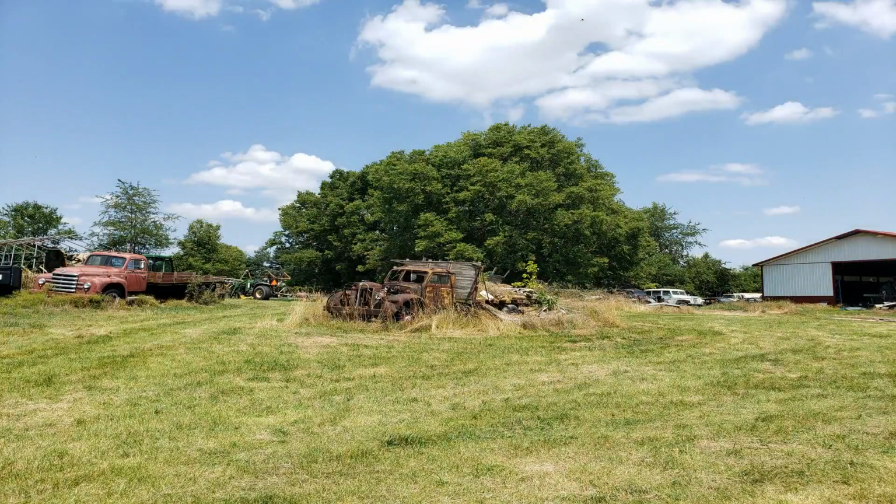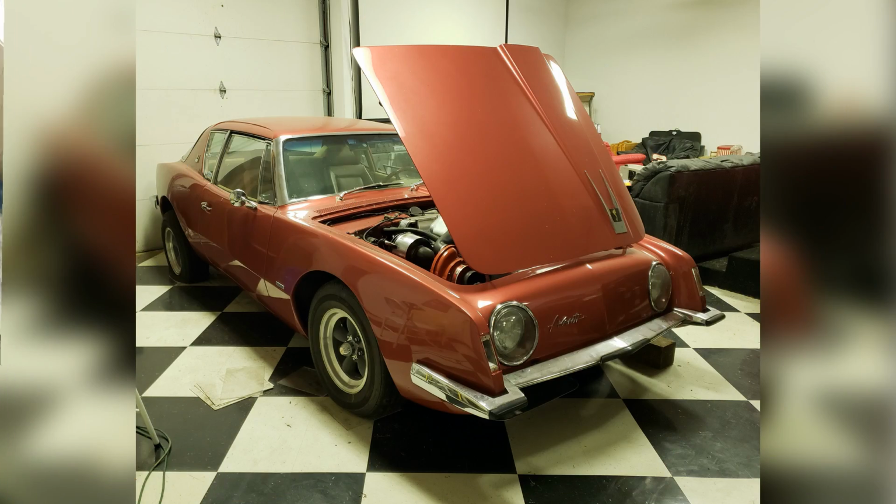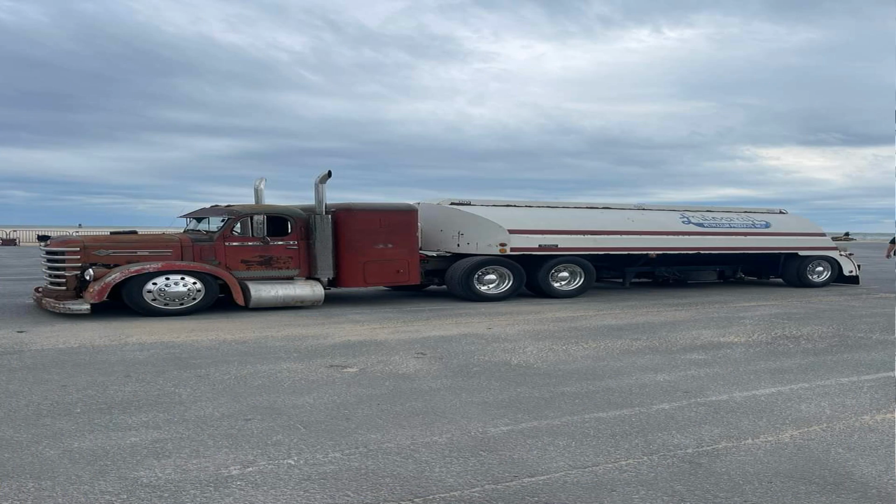There's the undisclosed location with Tom. Yeah, that was the secret stash. But we'll show you the regular stash soon. We'll be going to One Man's Junk. He builds a lot of rat rods. Yeah, a little bit of everything. He's got a lot of big trucks. Neat stuff. He's got a cool truck. Yeah, what was that? The Diamond T? Diamond T.